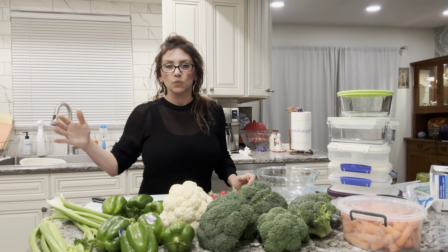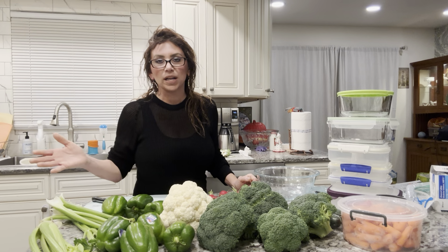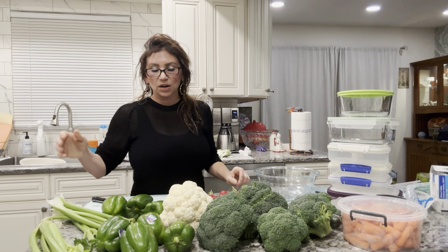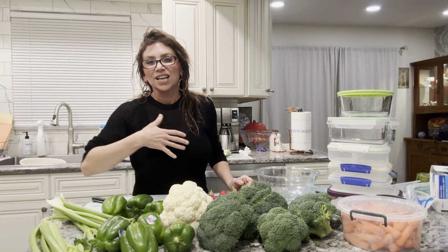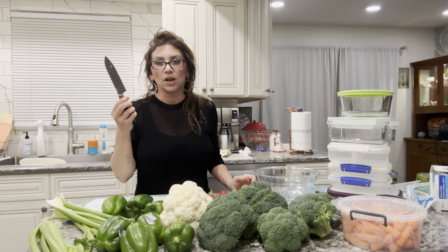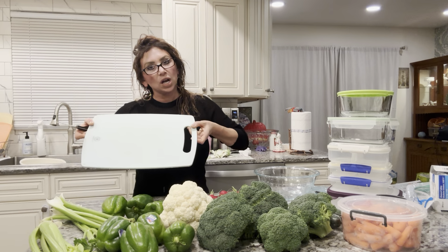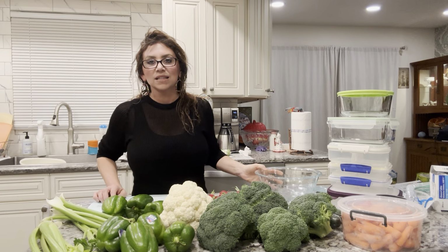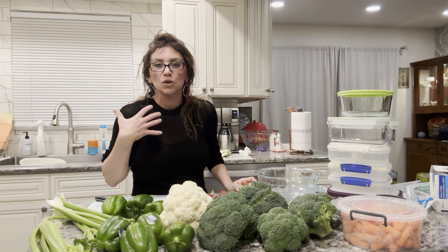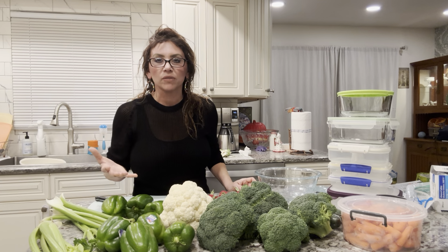These are the things that we usually eat in our house pretty often, okay? These are things that are quick and easy. When you do veggie prep and it's ready to go from your fridge, this is not rocket science, all right? You have a knife, you have your cutting board. If you need a peeler, you have a peeler, okay? This is stuff that's very simple. I'm trying to show you how easy it is and I'm trying to motivate you, okay?